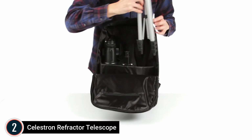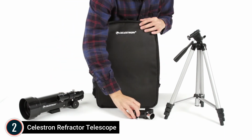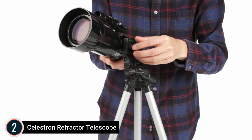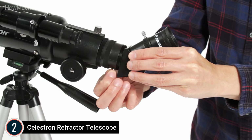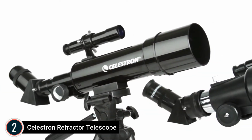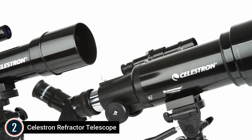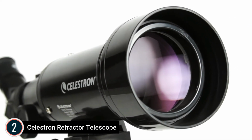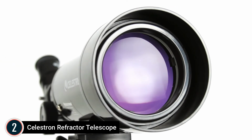Eyepieces that are powerful for viewing up close. The telescope we offer for beginners in astronomy comes with 2 high-quality eyepieces, 20mm and 10mm, which offer high power and low power views of celestial bodies at night as well as terrestrial objects during the day. The large 70mm objective lens: our refractor telescope comes equipped with a wide 70mm aperture lens that offers brighter, more luminous perspectives compared to the 50mm model while adding the smallest amount of weight.